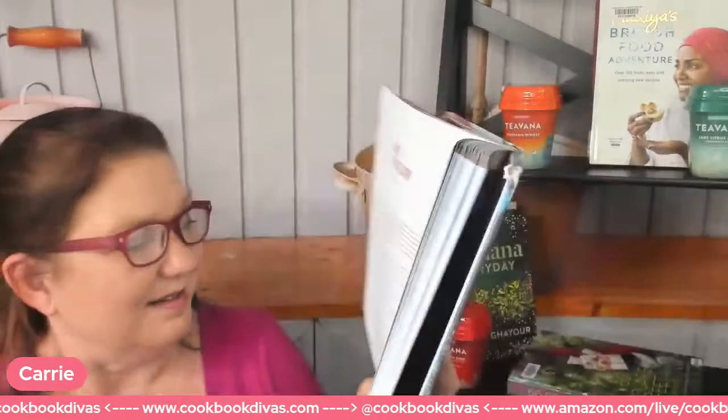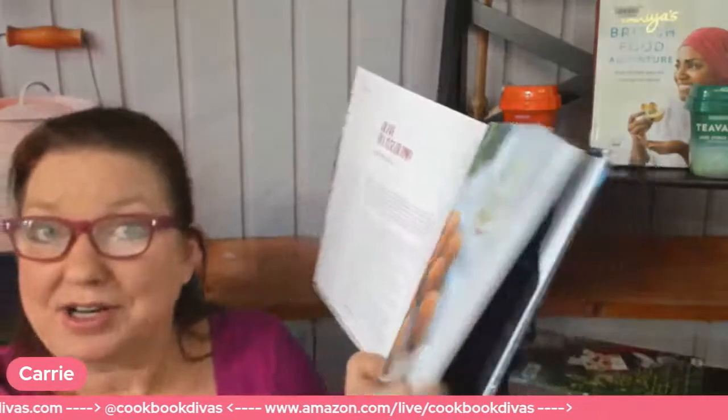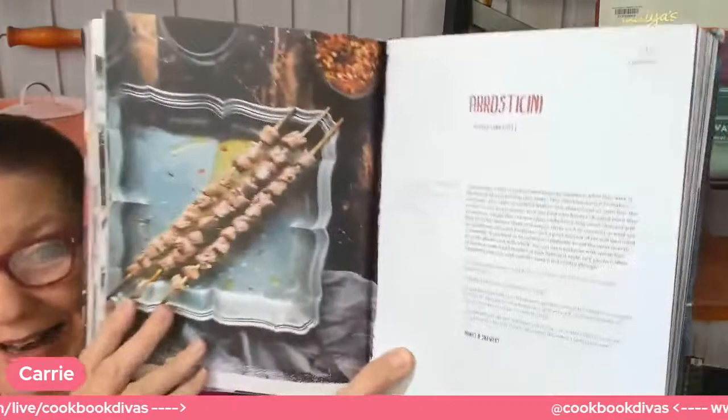Stuffed fried olives. What are they stuffed with? Beef, pork, and chicken. Okay, that's a lot. Fried gnocchi bread. Grilled lamb bites.